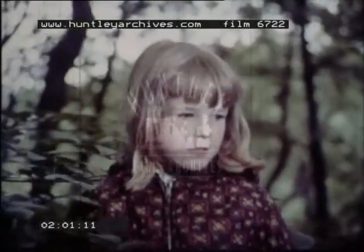Susan has discovered a funny smell, and she doesn't like it. It smells like onions. It comes from these pretty white flowers. They're wild garlic flowers.